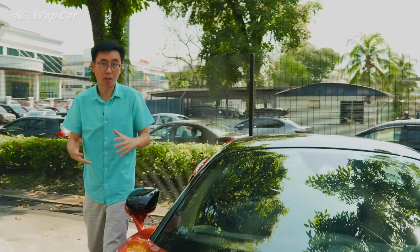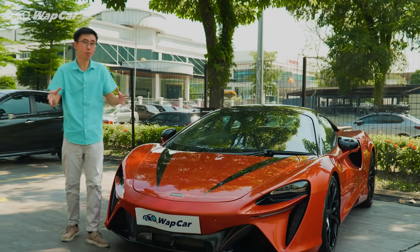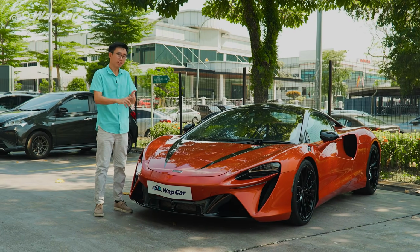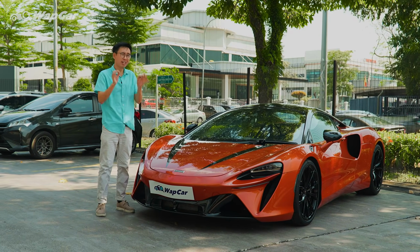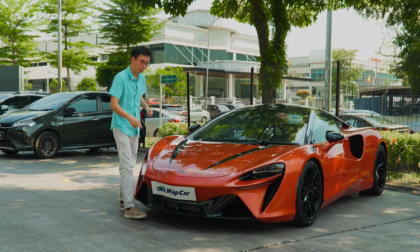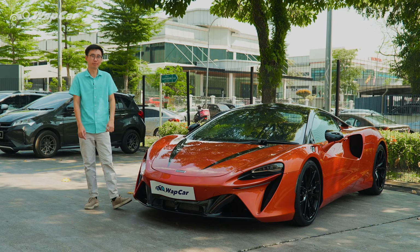For experienced supercar owners, I think that the Artura would fit into your garage as a daily supercar, one that doesn't break the bank. It's more fuel efficient, it's cheaper on road tax, you don't have to go overboard on the options, yet it turns heads like other supercars in your garage. And with 160 liters of frunk space, it's more practical than a Porsche 911.